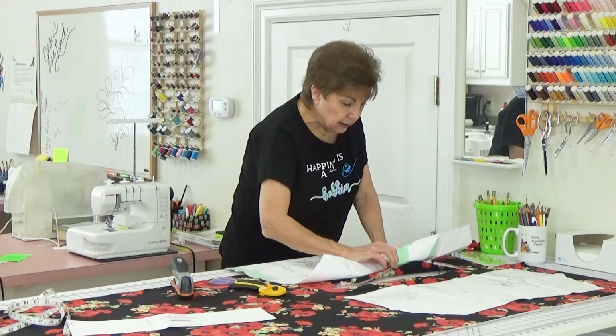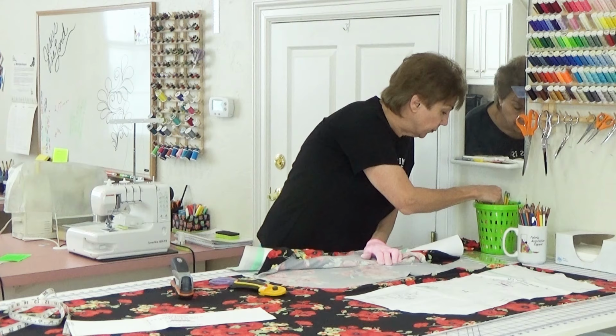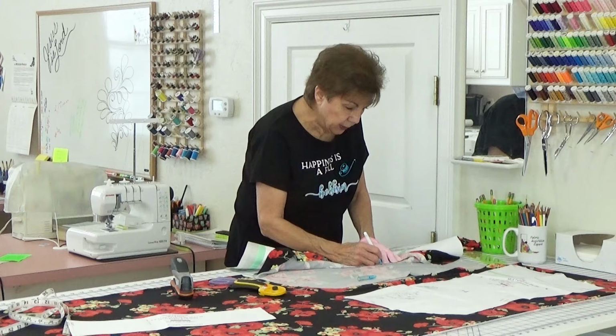Now I hope I've got some friction markers here. Hello, where are you? So I need a friction marker to mark. Friction markers dry up pretty quick, my friends. But if you have some that aren't dried up, mark the point. You can see me going dab, dab, dab, dab. So I've got the point marked to the bust dart.